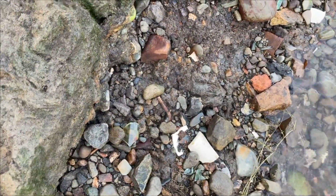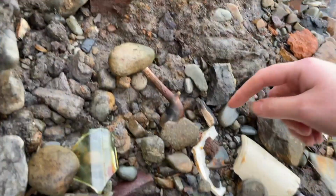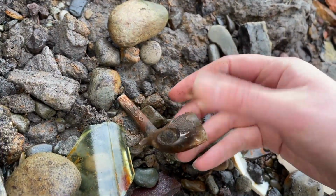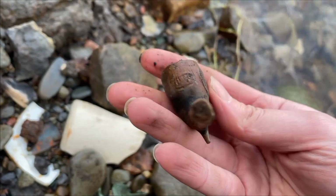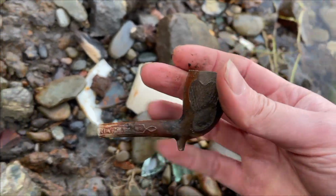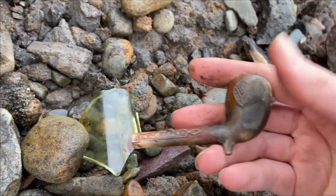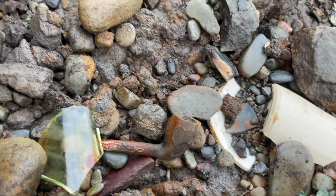First find down here looks like it's freshly been eroded out of the riverbank. Look at that, it's a clay pipe. Oh, it's a heart pipe, but unfortunately it's got a big bit missing, which is a shame. And Mum and I were talking this morning, we're no longer taking pipes if they have damage. So I might have to leave that for someone else.